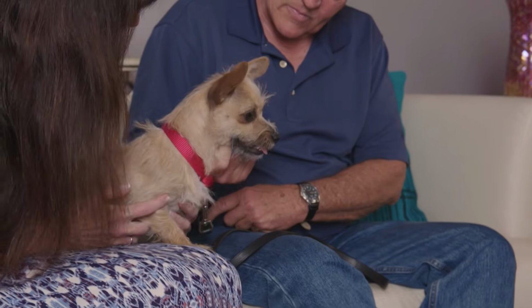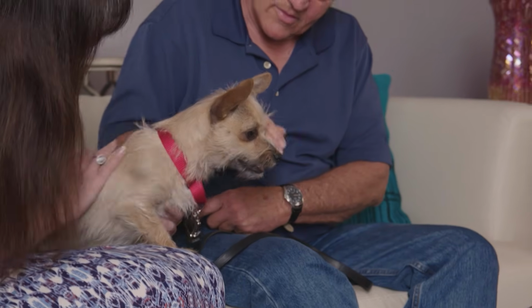Well, we're just so thrilled to have her here. She's just adorable. Think she's a good match for Fiona? I think she's the perfect match for Fiona. Where's Fiona? She's in the backyard. Let's go find out. Come on.